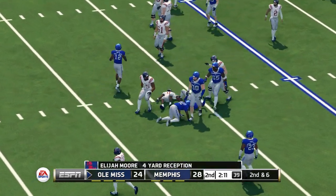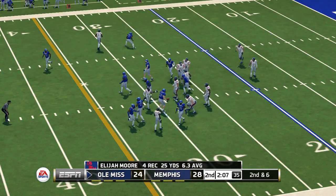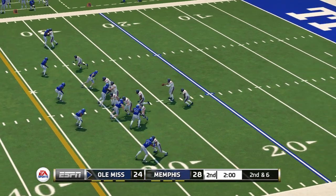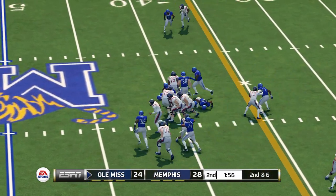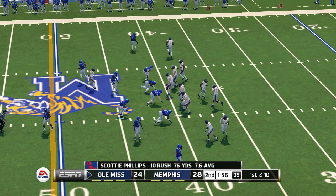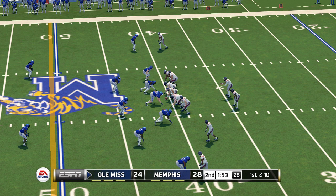Finds his man, and they take him down immediately. Gaining 4 yards. That makes it second and six. Makes it out to about the 40. Gain of 11 on the play. First down. Way to go, Deep. Kill. Orange three.